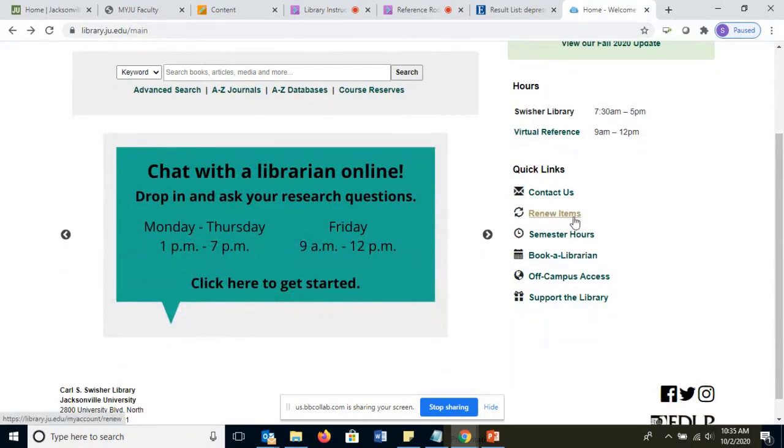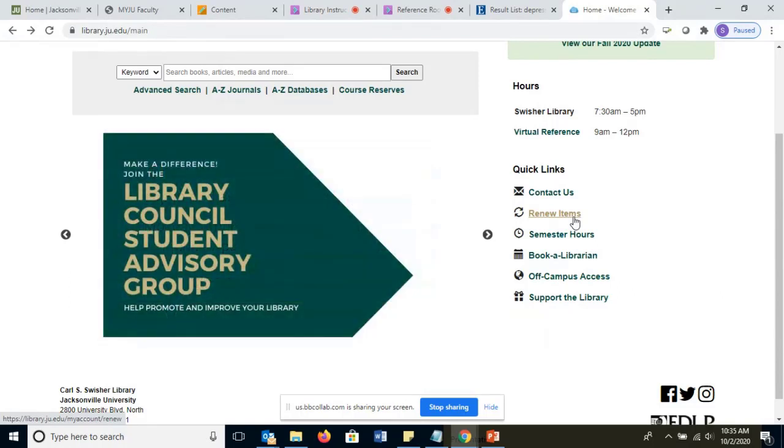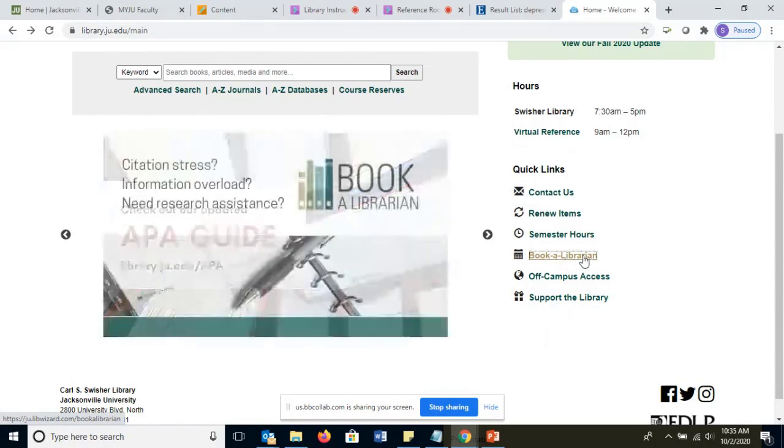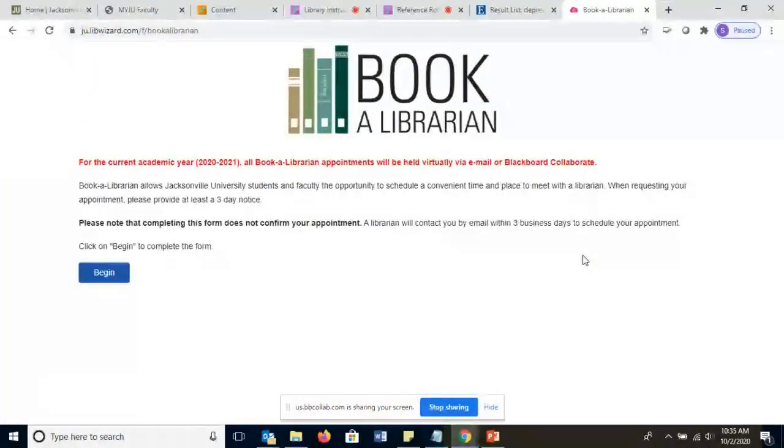You can just click here and there'll be instructions on how to renew your items if you have items checked out. We've got our semester hours. This is our link for Book a Librarian, so I'm going to click on that.